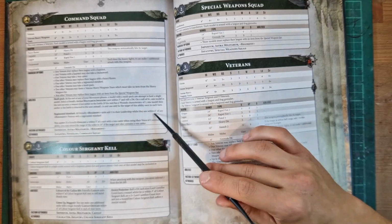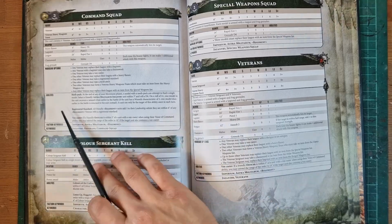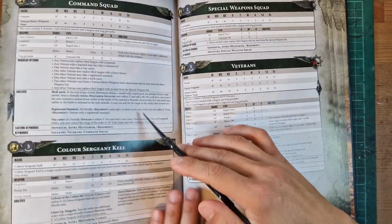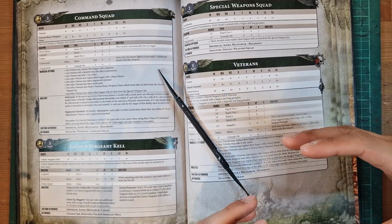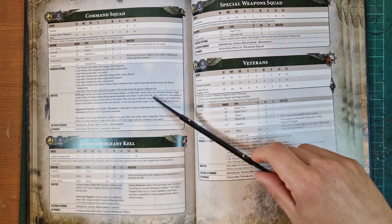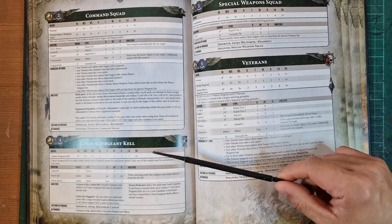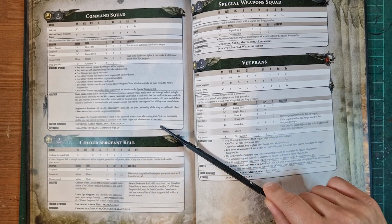Right, okay, then there's an individual command squad. So I think, I could be wrong, the platoon commander was individual to the command squad. So you just have them sat next to each other, I think. There was no attaching units to stuff. I could be wrong, can't remember actually. But the command squad was 4 models by themselves. You'd have a platoon commander nearby, a company commander, and then you could basically play shenanigans with the Voxcaster.